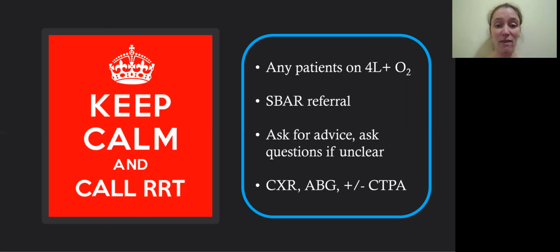Ask questions if anything is unclear or you don't understand. While awaiting RRT, please organise a chest x-ray and an ABG and correct any problems which can be corrected. If the chest x-ray findings don't match the patient's level of oxygen or clinical status, please arrange an urgent CTPA.